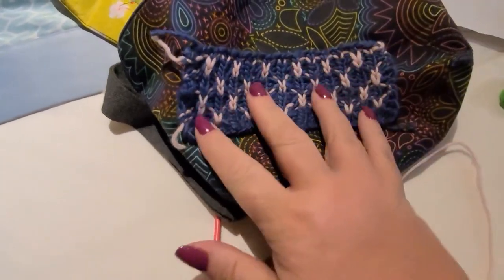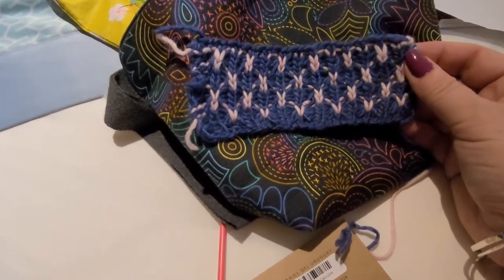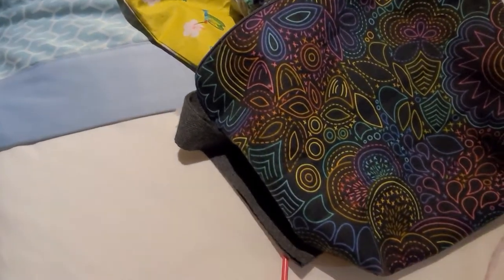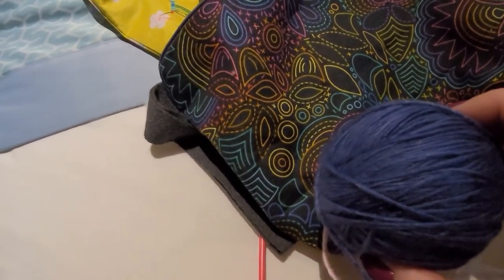It's not very long, but I mainly needed the width. So I've got a rough tension measurement. Really, you should knit a swatch much longer than that, but I was cheating a bit. And I'm using Moonsoul Uruguay silk blend in this really pretty blue colour, which I think is called Danube. And then the pink is Pink Blossom. So that's Pink Blossom and that's Danube.